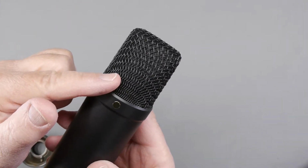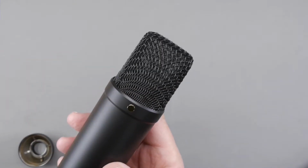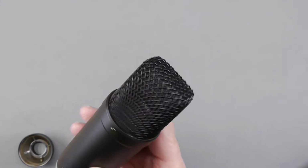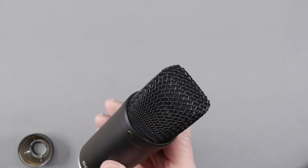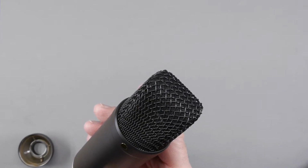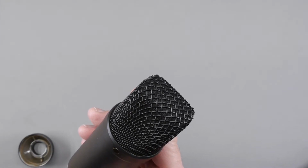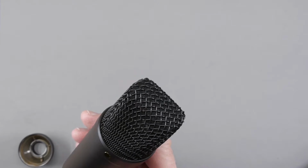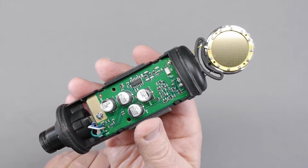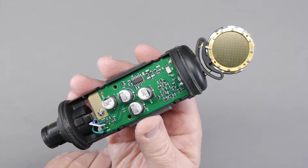The head basket design is about the only thing shared with the original NT1 microphone. It's a 2-layer basket, and it does a very good job of reducing pops on Ps, and it also protects the microphone from any RF noise that could be picked up by the high impedance circuitry. So let's look at the mic itself. This is a well-engineered and designed microphone.